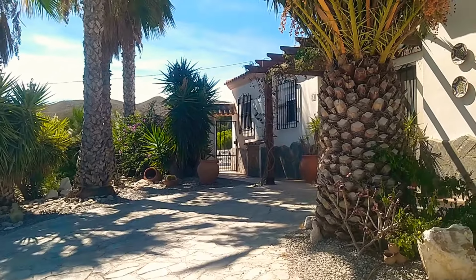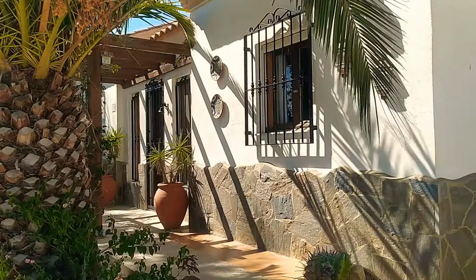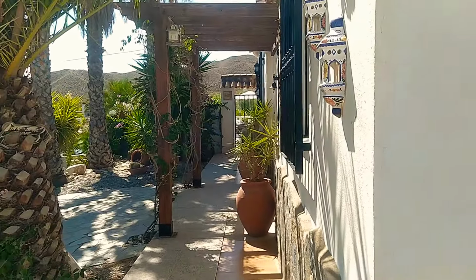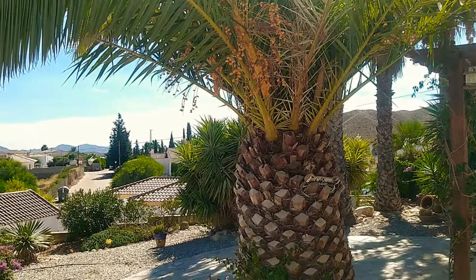Little privacy gate you see over there to the left. Very good condition inside and out. Little entrance porch there going over the front door. Let's have a little pan around from up here for you.